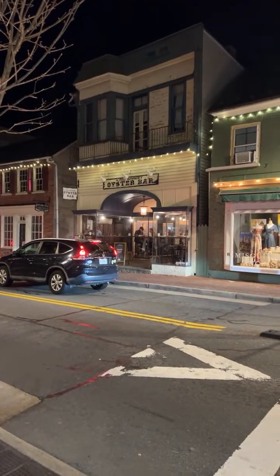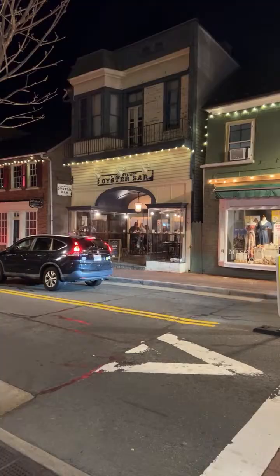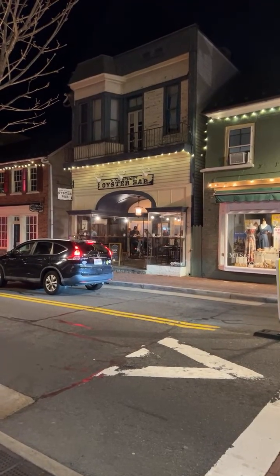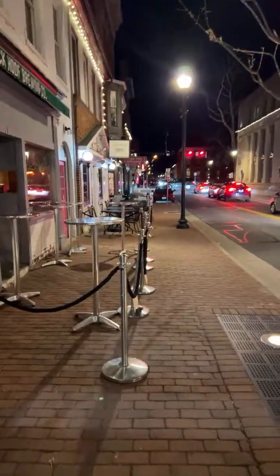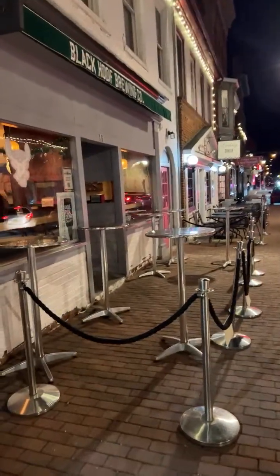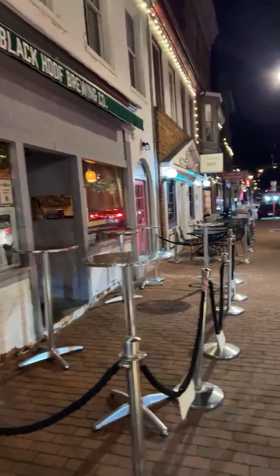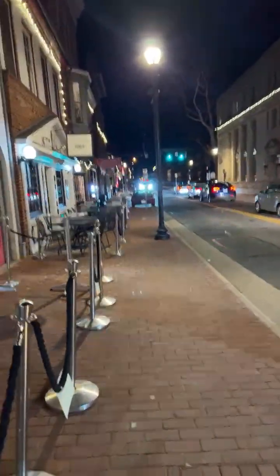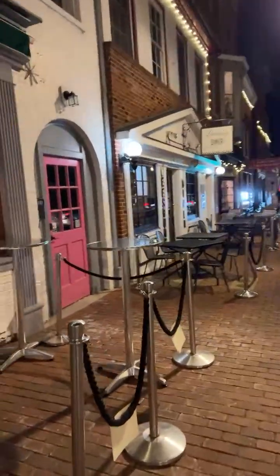I like this one here, the King Street Oyster Bar, with the little porch upstairs, the second story porch. That's beautiful. It's kind of empty for Main Street. Yeah, what is today? Tuesday? It's a Tuesday work night. People go home on a Tuesday. Like, I didn't finish working until 7 o'clock, and I think most people just go home.